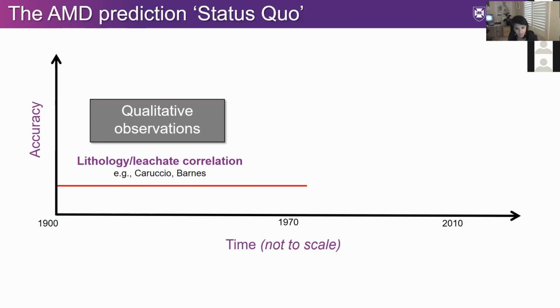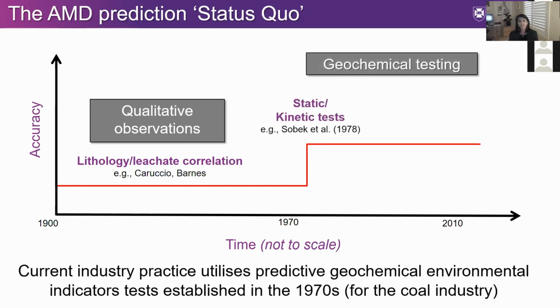There wasn't really any legislation in place that said you must do it like this, you must do it like that. Here are the guidelines. But then as we move forward through time, in the late 1970s, a range of geochemical tests were introduced. These came out of North America, specifically Pennsylvania, and they were developed, I guess, with the coal industry in mind. So they weren't necessarily developed for metalliferous mines. They were developed for, relatively speaking, more simple mineralogies.